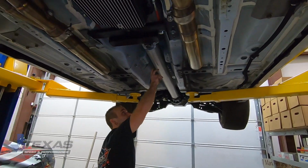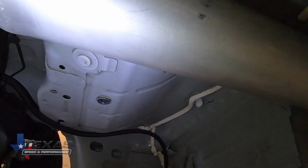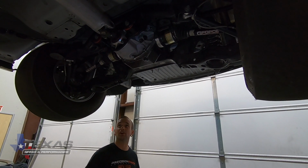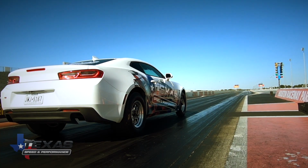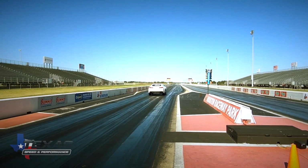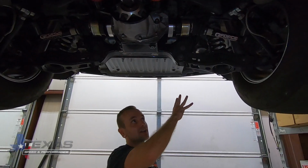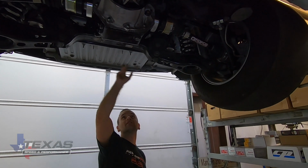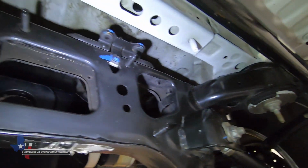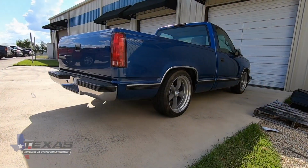We keep coming back here to the G-Force driveshaft connected to the G-Force 9-inch independent rear. This thing is awesome. I mean, we launched this car at 7,500 when it still had the manual in it. No problems at all. The G-Force axles, of course, really strong. A lot of the factory stuff back here as well. We got the factory sway bar, factory subframe. We did the BMR lockouts on the subframe to stiffen it up a bit, just so on that initial hit, it's not flexing as much.